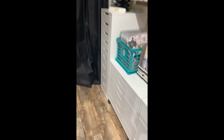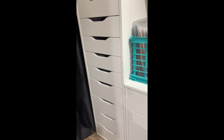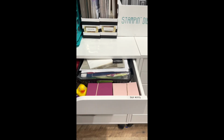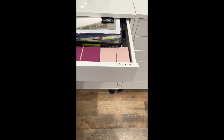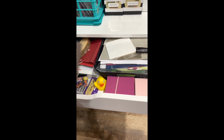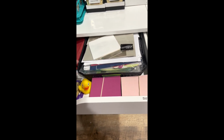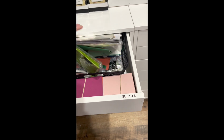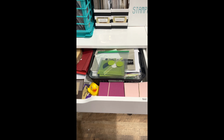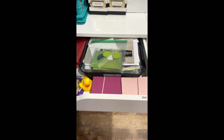So let's go ahead and kind of finish this way. So we'll start with this side right here. So we know this is all scraps. So in here I have everything labeled. This is Stampin' Up kits or just kind of extra stuff that I have randomly. Like maybe I had a couple kits that I just didn't have time to make. And there's tutorials with them. I just haven't had time to do that. That would be what this drawer is.